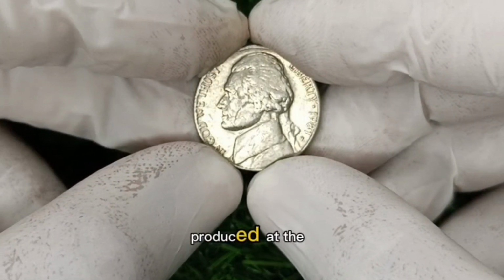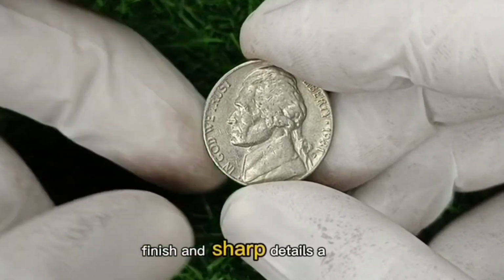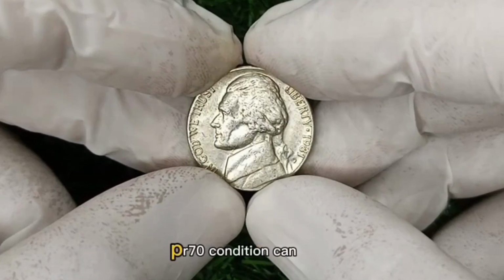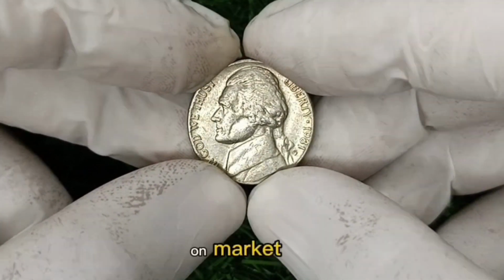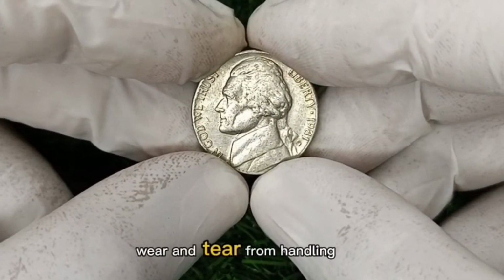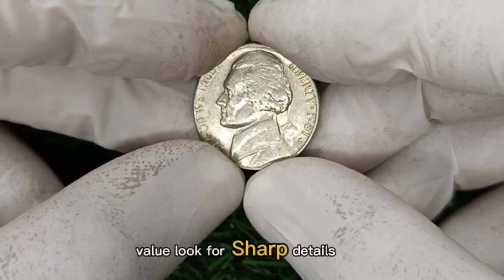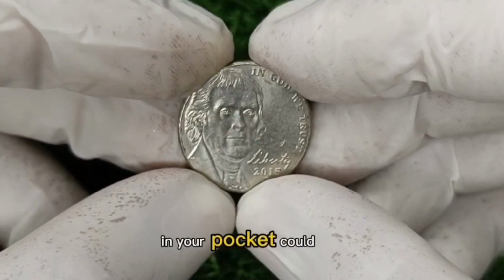Proof coins produced at the San Francisco Mint have a mirror-like finish and sharp details. A 1981 S proof nickel in perfect PR70 condition can fetch $5 to $11 depending on market demand. Coins in circulation experience wear and tear from handling, which reduces their grade and value. Look for sharp details.